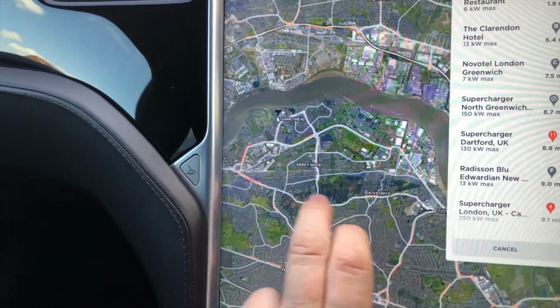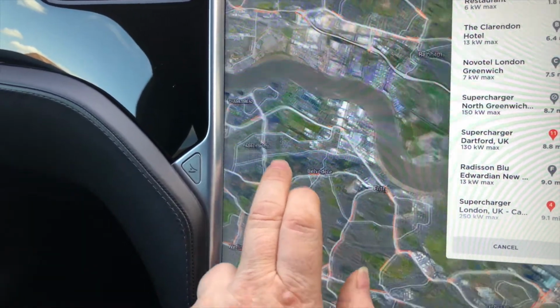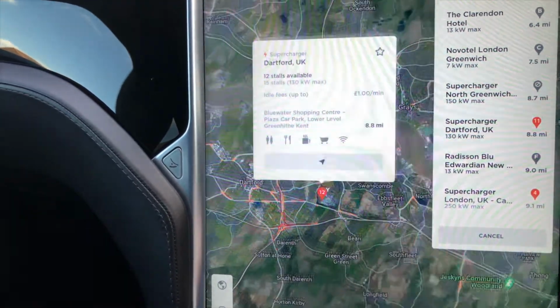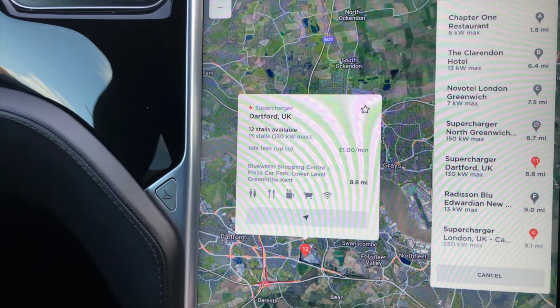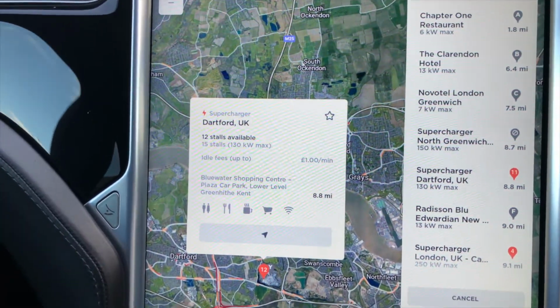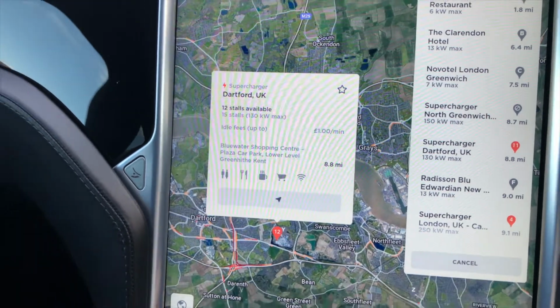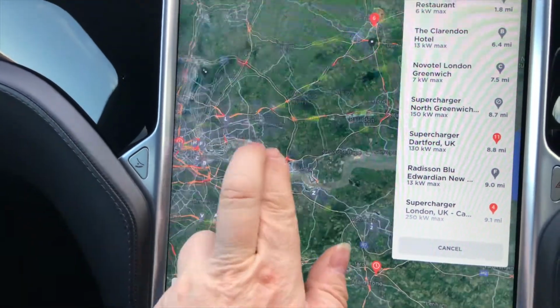Let's go out to somewhere like Blue Water, shall we? There's Blue Water, and hit the button there, and we can see there's 15 stalls total. They can offer 130 kilowatts, and there are 12 stalls available, so only 3 are in use right now. And we can go further afield, actually.